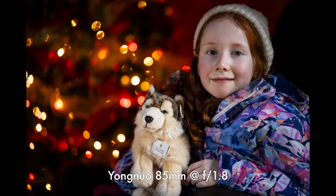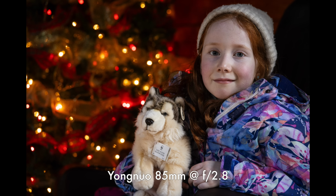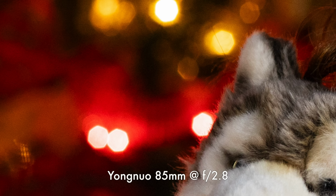I want to talk about the bokeh on this lens next. So we are getting interesting specular highlights, nice and round, shooting at 1.8, not really seeing any onion rings or anything like that, not even a strong soap bubble effect, so I do like that. Stopping the lens down, we are going to get a fairly polygonal looking specular highlight, so that might not be as beautiful as nice rounded specular highlights.